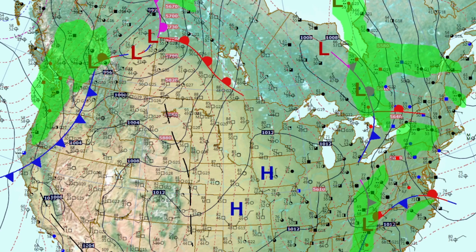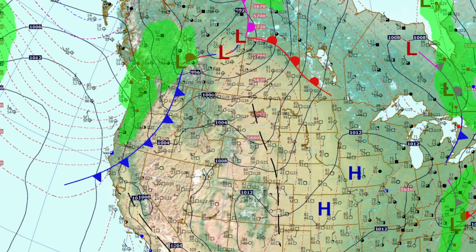You can see temperatures well up into the 90s. We've got 97 in Wyoming this afternoon. We've got 90s all the way into Saskatchewan. However, a new Pacific front is moving inland across the northwestern U.S., bringing showers and even a bit of severe weather to southeastern British Columbia.